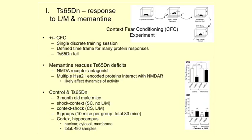And so the experiment involved control and TS65DN mice. They were 3 months old. We had 8 groups of mice.